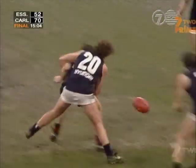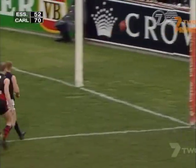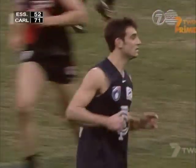The Blues have it out of the middle again. Brown applies the tackle. The ball comes free to Camporelli. Long. Whitnell in the goal square. He mightn't be needed. It is offline and through for a minor score. Could be a handy point.